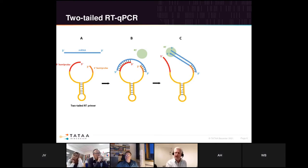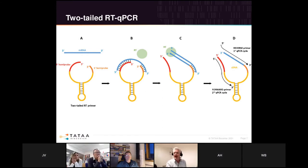And since the 3' hemiprobe has a free 3' hydroxyl end, it acts as a primer. And when the target is microRNA, it does prime the reverse transcription. So the reverse transcriptase will extend the 3' end of the two-tailed primer, which means that we end up with a pretty long cDNA. And then in the next step, the cDNA is amplified by regular PCR primers. However, note that with this design, the PCR primers shown in black are sensing both of them, the original microRNA sequence, which is coded in red and blue.